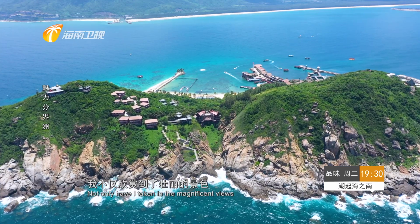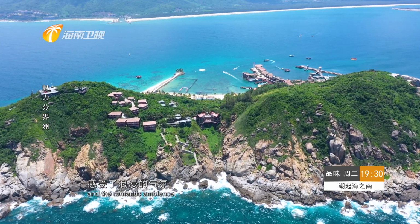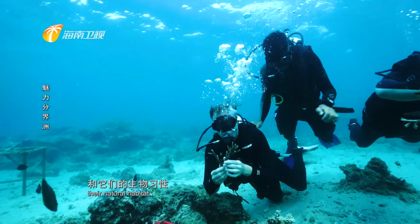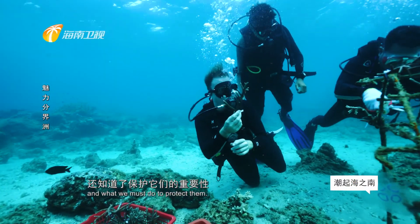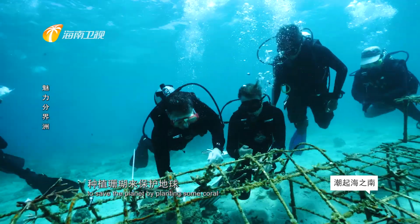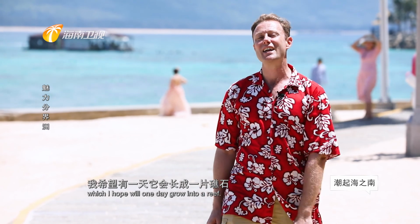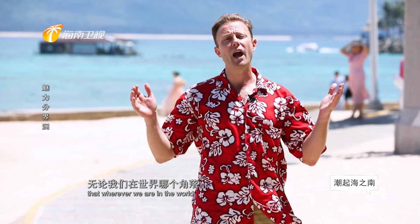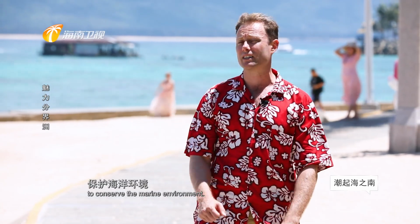Not only have I taken in the magnificent views and the romantic ambience, but I've learned much about sea creatures, their natural habitat, and what we must do to protect them. I've even done my own bit to save the planet by planting some coral, which I hope will one day grow into a reef. Coming here has made me realize that wherever we are in the world, we can all do our bit to conserve the marine environment.